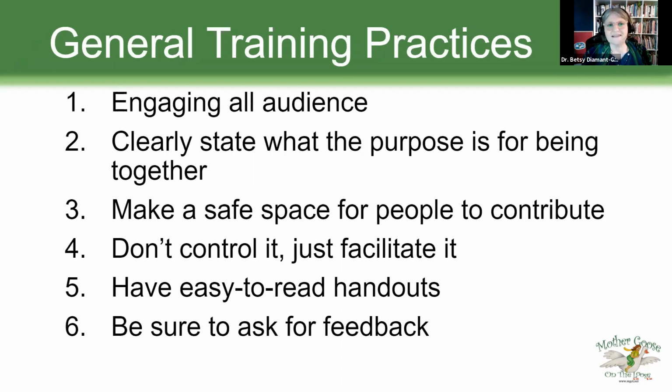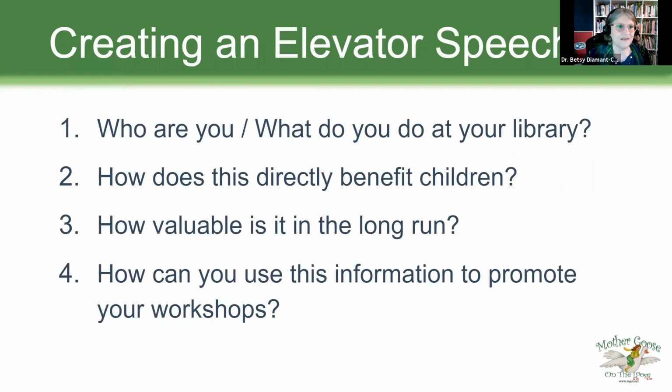So the general practices are: engage your audience, clearly state why they're there, make sure it's a safe space, don't control the whole thing, but facilitate it and allow people to contribute and share their knowledge, have easy to read handouts, and I hope you'll find my handouts that you'll get at the end easy to read, and be sure to ask for feedback, and we have a survey at the end of this to do just that.